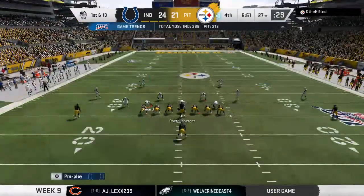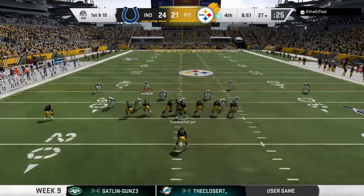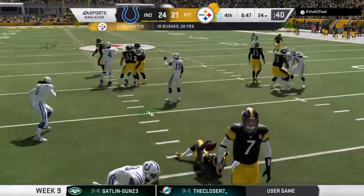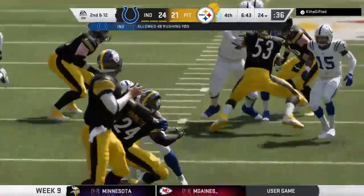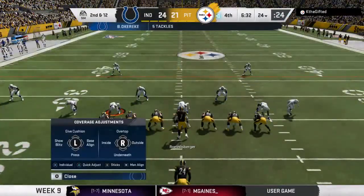The Steeler offense here about ready for their next drive. And that last drive, so effective in the passing game, resulting in the touchdown. Maybe not many people were focused on the trenches. There was good protection there. Excellent protection.